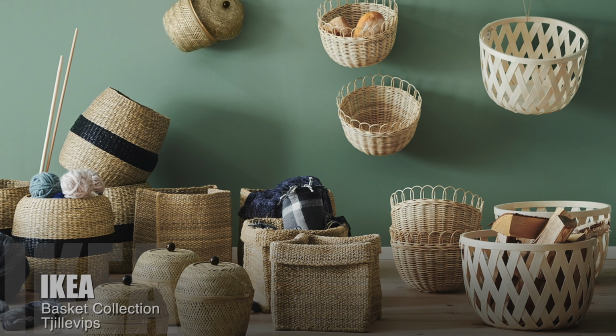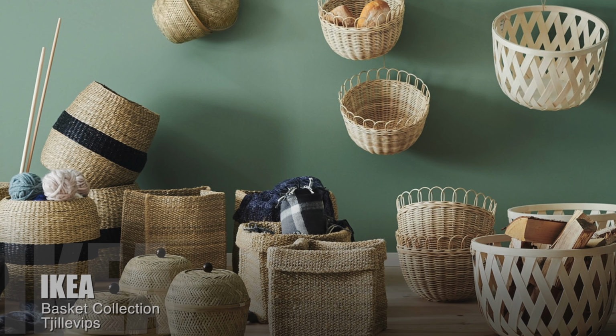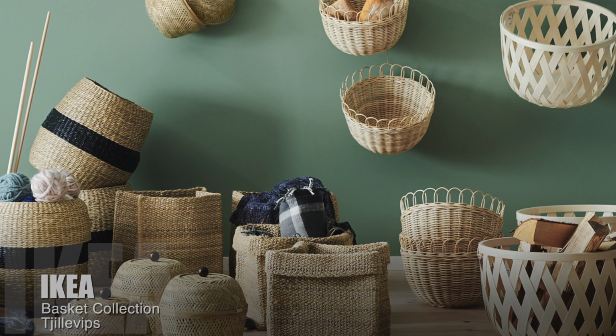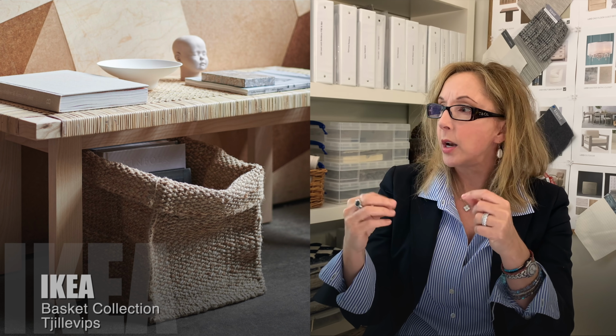All right. The next collection is a whole series of baskets that really caught my eye when I was looking at this. I have no idea how to pronounce it. It starts with a TJ. There's this classic woven basket one here that's got this overlap, which I love. Again, fits into the Kallax collection. I just used it with a client in the last couple of weeks, I think, and it just looked great in that product line.